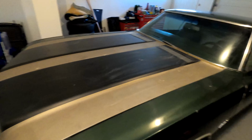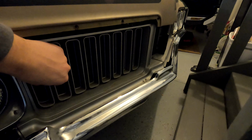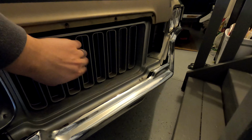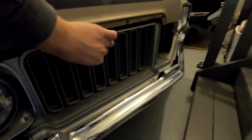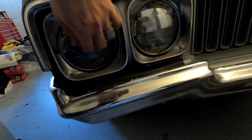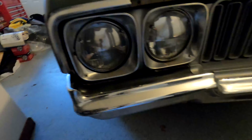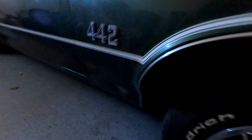So, non-original hood, as I said. I'll definitely be trying to source an OAI hood. As far as I know, these feel like they're plastic repros. I don't know if they were originally steel from the factory. It's also got some pretty neat headlight covers. I wonder if those were a factory option, but those will be coming off for sure.